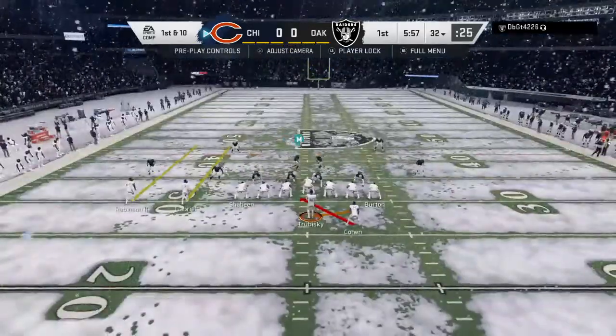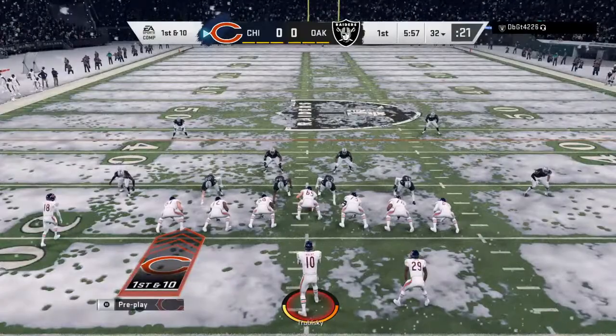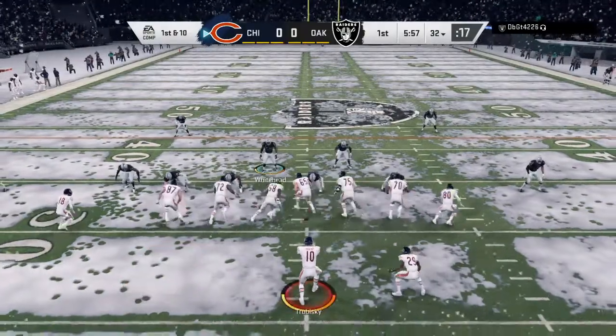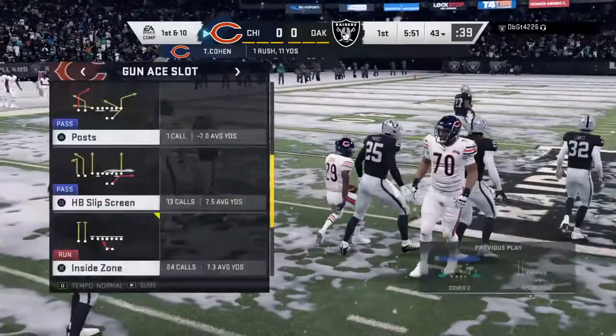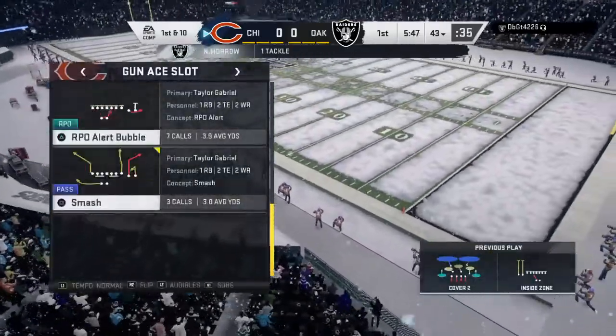From the 32 now, here's 1st and 10. Here's the first carry for Tarik Cohen. And they get him down, but not before he takes it across the 40-yard line. A Chicago first down there on a gain of 11.